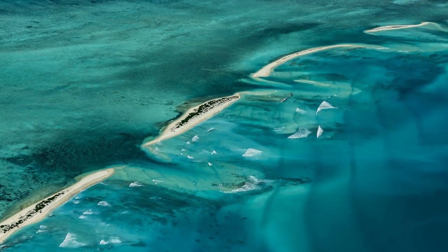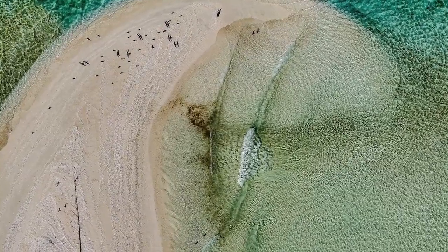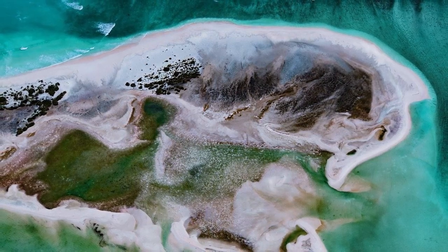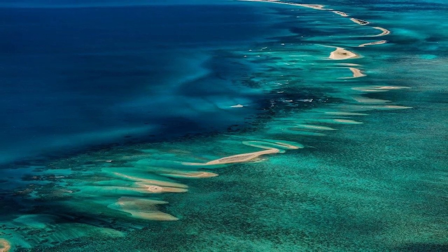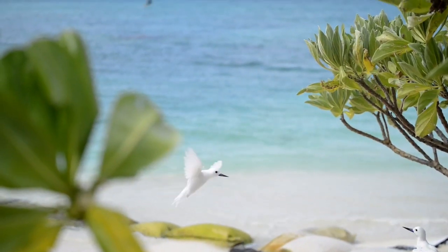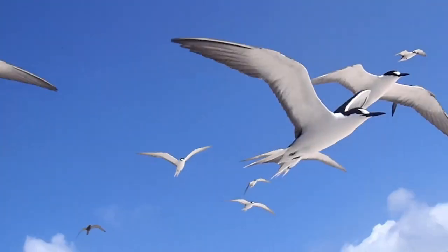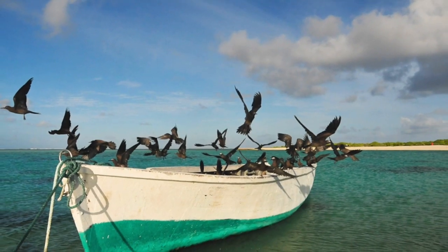There's about 55 islands. Some of them are sandbars, some of them are more permanent islands. And it's so unique because of this relatively untouched marine environment. And this marine environment also supports the seabirds. So we have 9 breeding seabird species in St Brandon, and probably more than 1 million individuals just in this small place in the Indian Ocean.